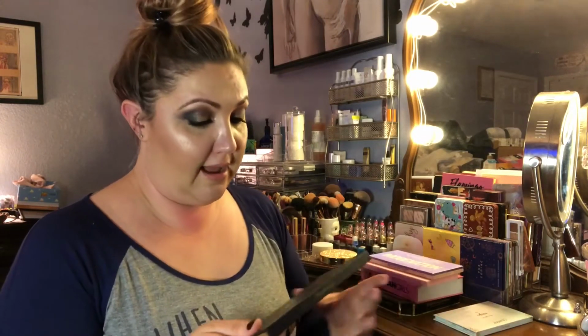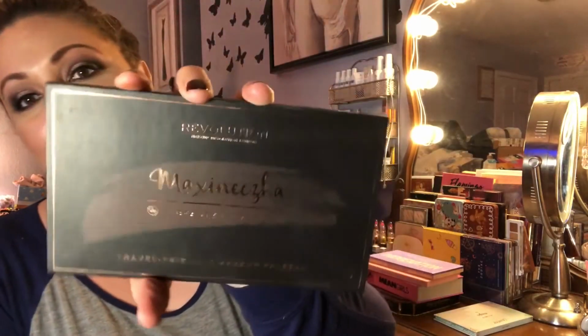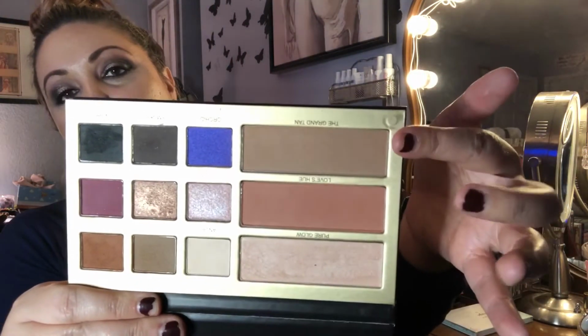I like this palette. Let's see, from Makeup Revolution, I have the Maxin, I don't know how to say this one, but that's what it looks like. See if I can get that in there. And those are the shades, and it has your bronzer, blush, and highlight, and then these are your shades here. So that one's nice.